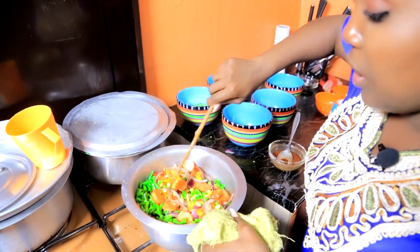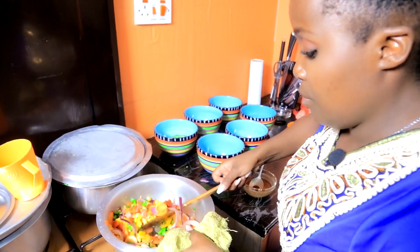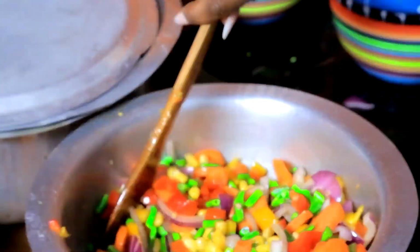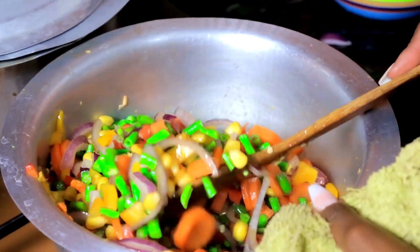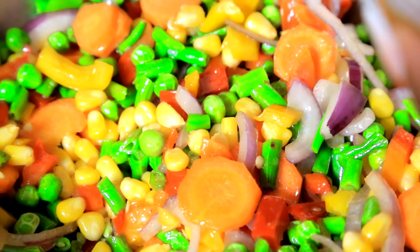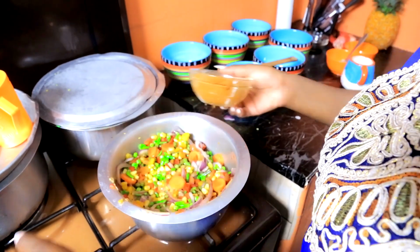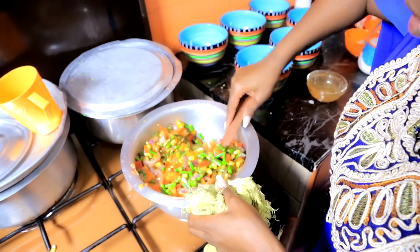Remember French beans? Ours had salt. So what I'll do, I'll just taste once I'm done with everything, so I don't overdo and don't underdo. Remember our cornstarch mixture? Cornstarch and soy sauce mixture. I'm going to put inside, like all of it. Then I'll mix nicely. Sawa.